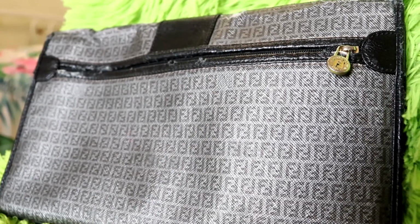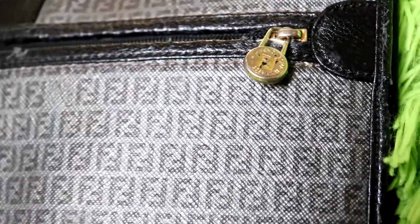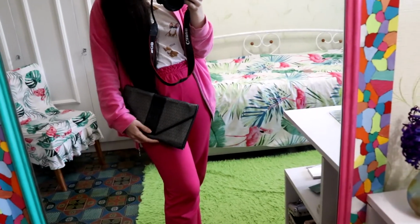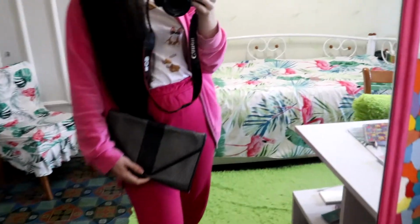I was keeping this bag for almost 3 years. I was interested in collecting different brands, and Fendi is one of my most favorite brands. You see, this is a sweater from the Spring-Summer collection 2017, and I was kind of obsessed with this brand's chic. I was also trying to experiment with different styles of bag, to find out which bag suits me better.